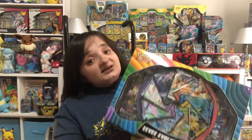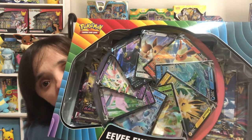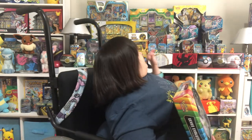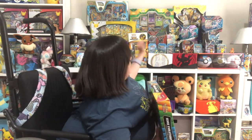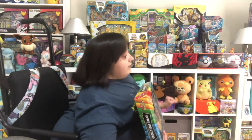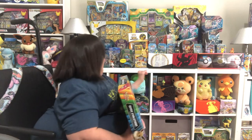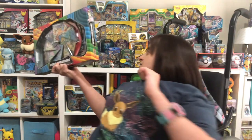out shopping. $60 is a little steep, but I think it is worth it, especially for all of these promo cards. All of these promo cards are actually available in other tins. You can see most of them behind me. We've got, let's see, Espeon, which is my favorite Eeveelution, Umbreon, Jolteon, Flareon, Vaporeon, Sylveon, and also Leafeon, and whoops, I'm blocking it. Glaceon came in their own boxes.